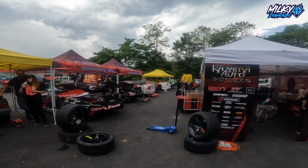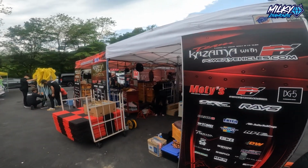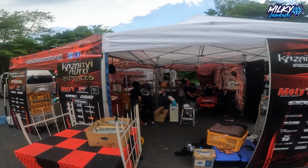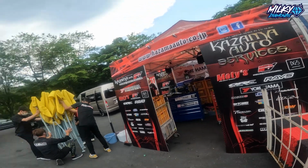Seven Kazama Auto cars, fam. And look at the booth on the inside. I won't go inside on camera, but I have been in there, and it's super, super nice. Banging, bro.